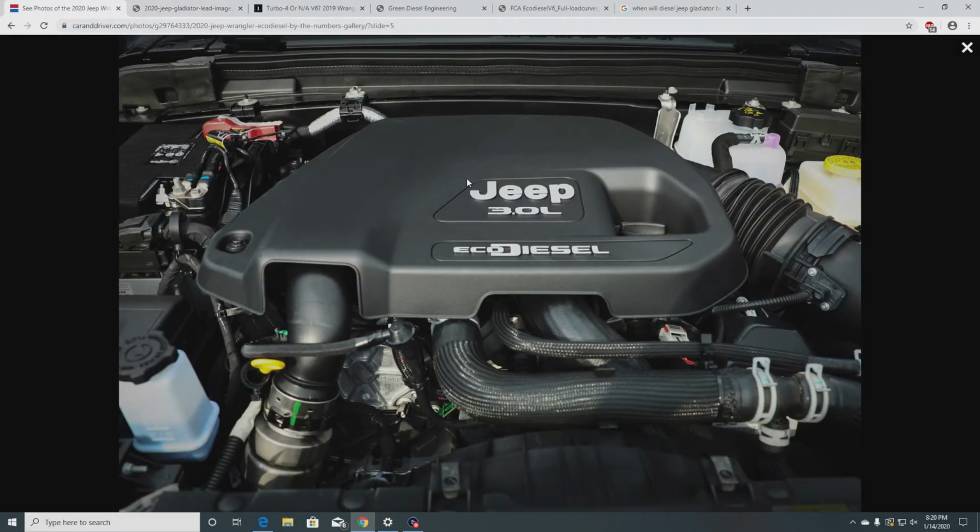So we got this new Jeep 3-liter. It came in about last year actually. It came in for the Jeep Wrangler. People loved it. I think that it's honestly a pretty good engine. I know that Jeep and Ram had some Chrysler, Dodge products. I don't know. I think is it Chrysler? I think Chrysler owns all of it.